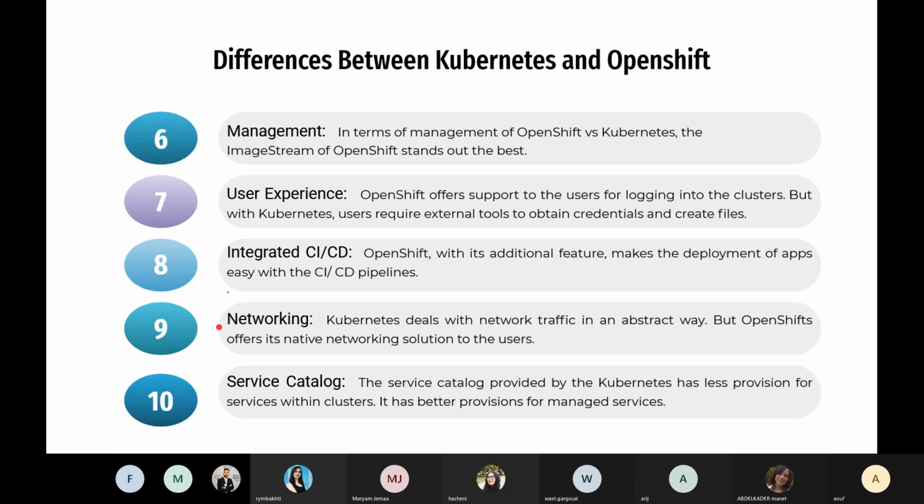The ninth difference is networking. It is another important point to consider in OpenShift versus Kubernetes. Kubernetes deals with the network traffic in an abstract way. Though some components of Kubernetes do not have their native networking solution, they offer third-party plugins. With the use of these plugins, users can perform their different tasks, but OpenShift offers its native networking solution to the users.